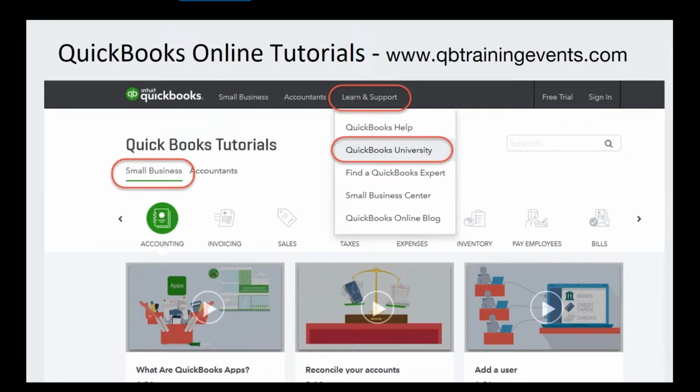And also, I always want to highlight that not only do you have training here, if you have clients that are new to QBO, you can take them to this, and notice there on the left, small business. This is so the QBO, QuickBooks Online users can get some training. So we're trying to help you out and get your clients up to speed so they can be more efficient in using their QBO product and saving you having to redo their work. So we want to make sure you take advantage of that.